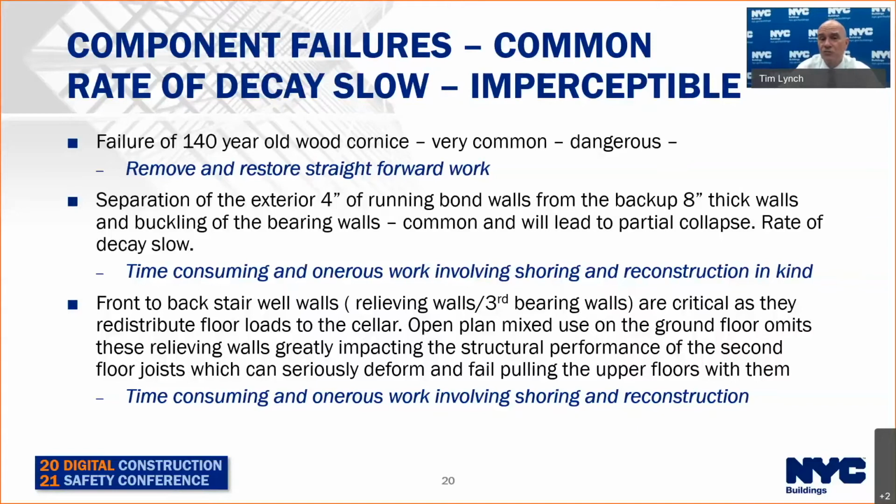Restoring them in kind restores the building to a factor of safety of 6, and that building was good for 150 years, but it makes it very difficult to make it compatible with an engineered building. I'll get to that in a minute. Here's another one that you have to watch: separation of an exterior wall pulls the floor joists free of the wall.